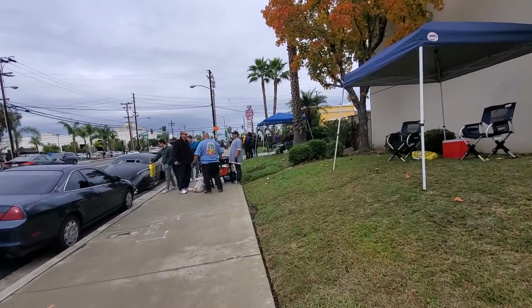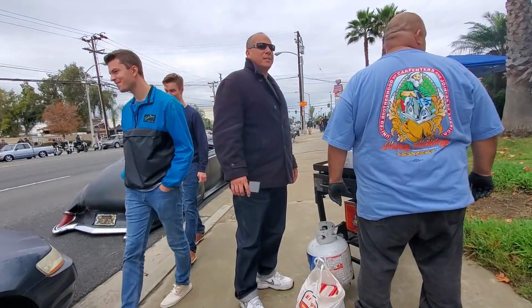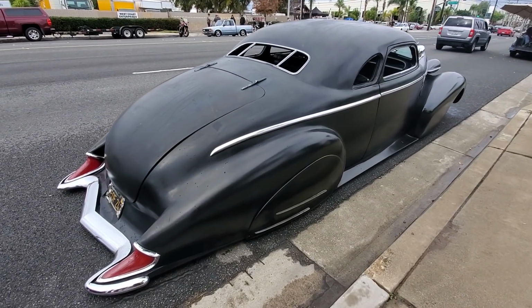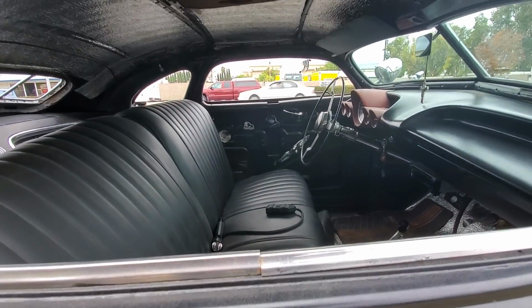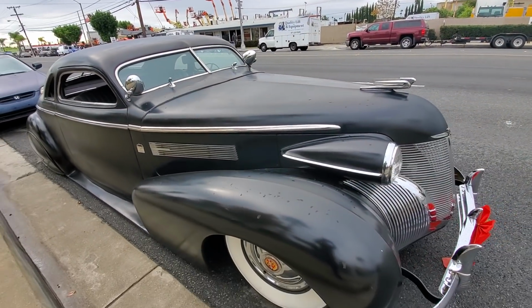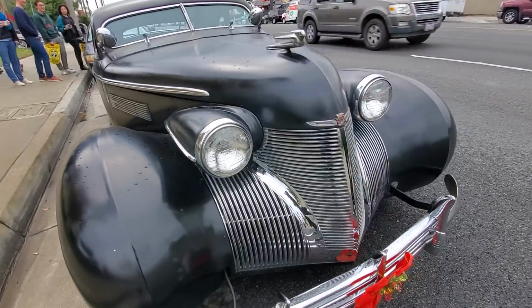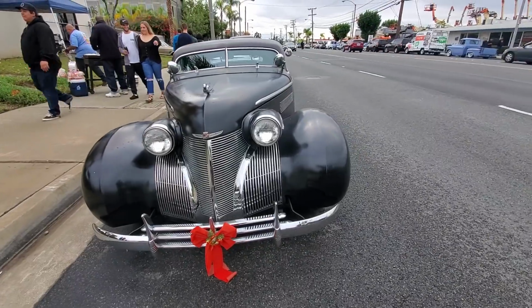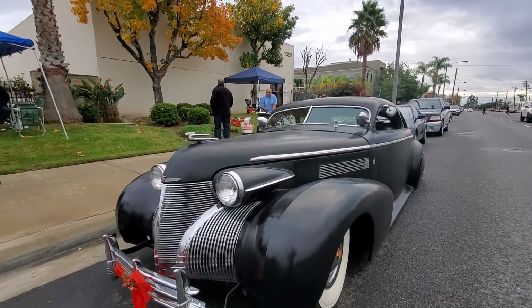All right, just walking on in. We got guys grilling up some food right here. Yeah, what up? Look at that sled here, huh? Whoa. Man, has that been laid down? Spotlights. Look at that. I'm thinking it's a Cadillac. That's pretty cool. How about that?